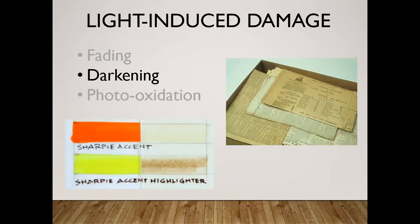Or you might see a result of darkening from the loss of fluorescence. The fluorescent dyes that you might find in highlighters or in modern bright white papers can become exhausted. So when they're no longer contributing that glow, the overall appearance might be darker.